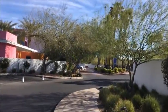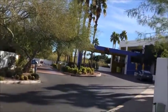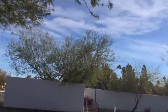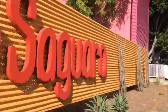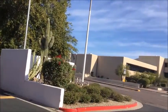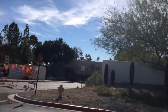Just trying to get back to the library if I can find it. That's why I like to circle around and learn the layout. Alright, so some kind of hotel, Civic Center ahead. And I know the library is attached to it in some way. Oh, there it is. Yeah, Saguaro. You wouldn't know that's a motel just by the name. Some are just not clear.